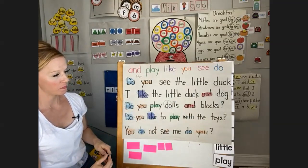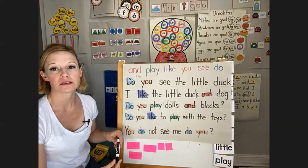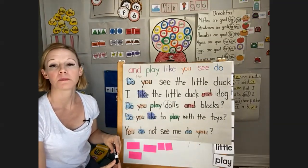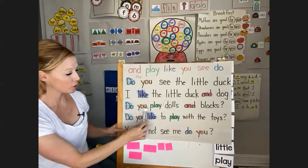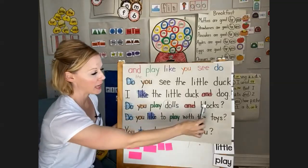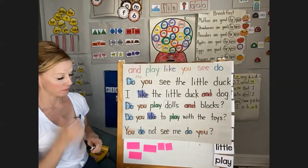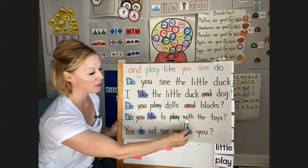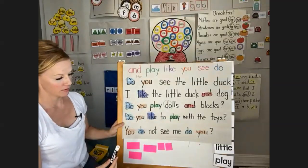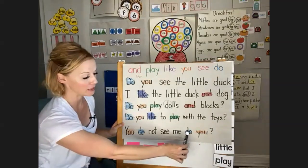Try to read the next one. The only two words you might not know are the word doll, doll or dolls, and blocks. Blocks, okay. Do you play dolls and blocks? Try to read the next one. Do you like to play with the toys? Let's read the last one together. You do not see me, do you?